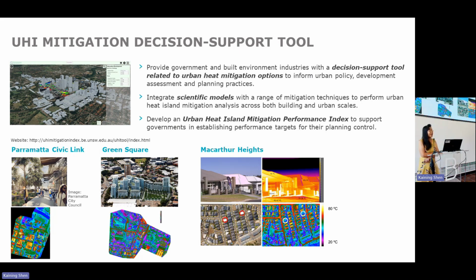And the second, can we integrate scientific models with a range of mitigations techniques to perform urban heat island mitigation analysis across not only building scale, but also urban scale? And the third one is about urban heat island mitigation performance index, particularly requested by City of Sydney to support their decision making, in particular about the planning controls.